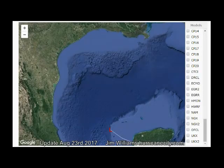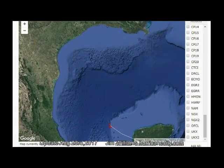So let's take a look at the best performing models on track over the past 5 days. Now these are the operational models, not the ensembles, but their members are doing very well. So let's take a look at the HWRF. That takes it pretty much just south of Corpus Christi, Texas, maybe even into Kenedy, Texas. And the ECMWF, which is the European operational model, also takes it very close to that location. So the best performers overall are taking it just south of Corpus Christi.